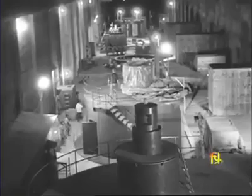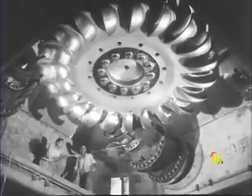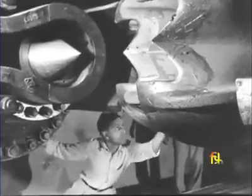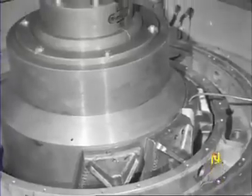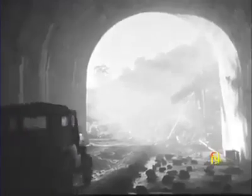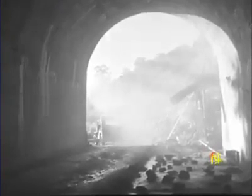In the next hall, the machine hall, the generators are installed. The force of the water on the turbines below will set them rotating, and then 500,000 kilowatts of electricity will be generated. Power to meet the needs of the power-hungry city of Bombay and the expanding industries of South Maharashtra.